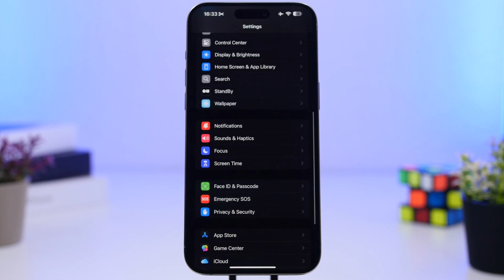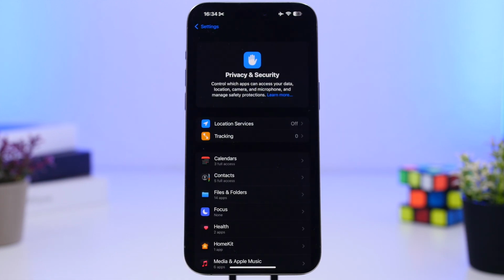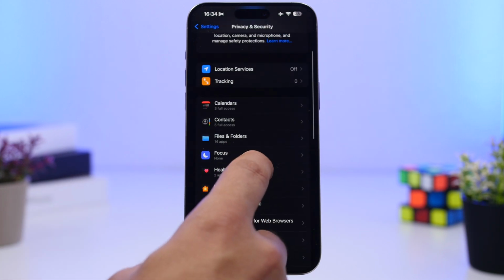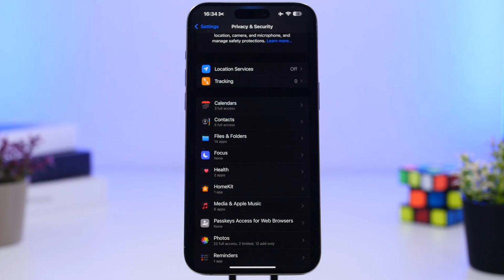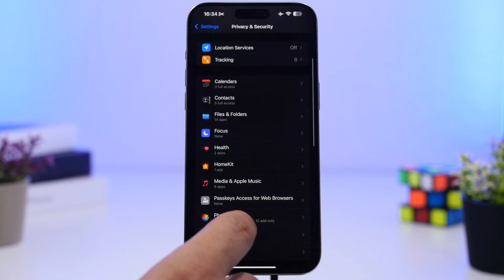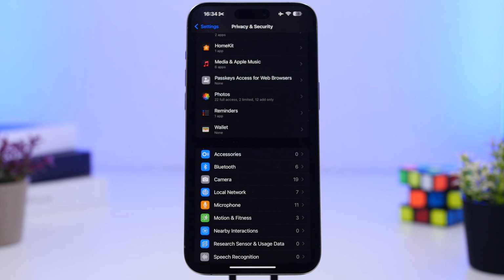And now that you have updated your device to iOS 18, I think it's also a good time to check your privacy settings. So go ahead and give a look at your privacy settings by going to Settings, Privacy and Security. Right here you'll have your location services. Check which apps have access to your location. Then you will have all the different things right here, like your contacts, files and folders. Of course, you will have your photos here and all the different things like the camera, the Bluetooth, the microphone.